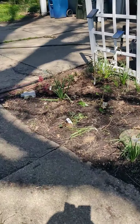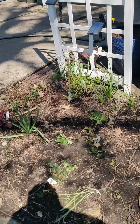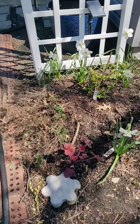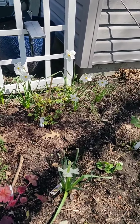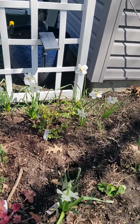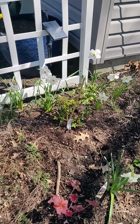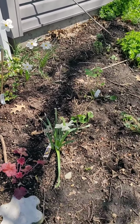And I tore out a bunch of herbs here that I planted when I first moved. I left a little of the creeping thyme. There's a rose called, what one is that one called? Bonica. That climbing rose that's going to climb that arbor.